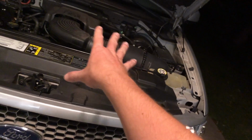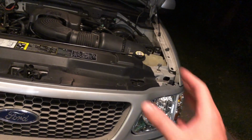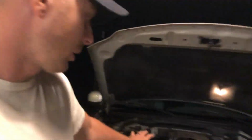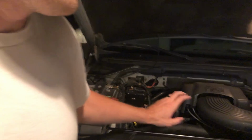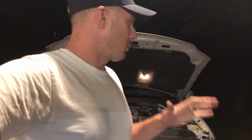You might be asking, why didn't I go with a custom intake, or at least some sort of performance air filter? Well, to answer that question, I think my next big modification for the truck is going to be a large single turbo that's going to sit right up in this area right here. And if I'm going to do a large single turbo, it's going to have its own intake with that setup. So I didn't want to spend the money on a performance filter if I'm just going to turbo the truck anyway. So I just went ahead and replaced it with a stock filter.